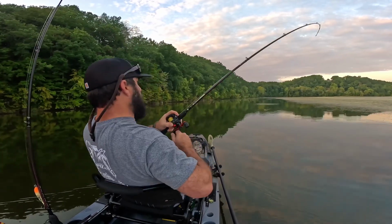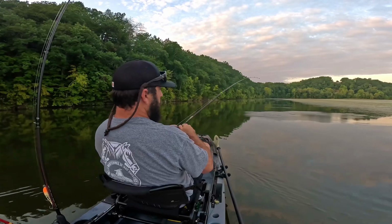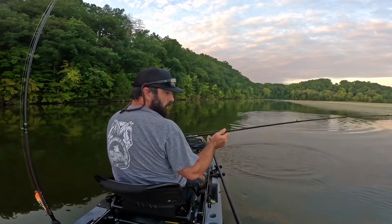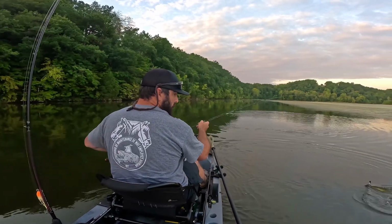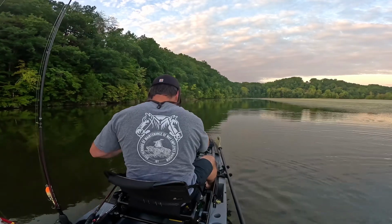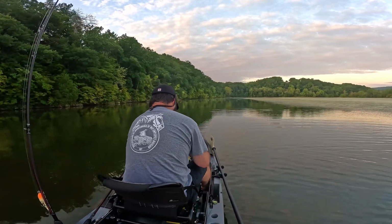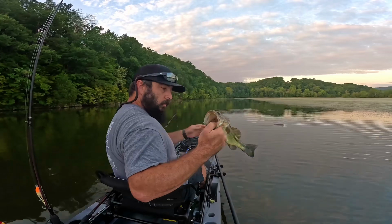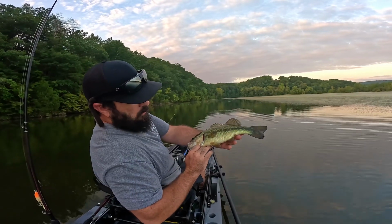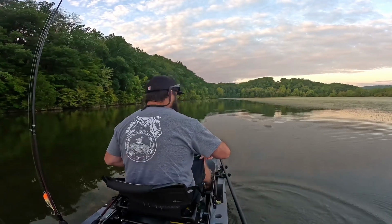There we go. Decent one. Not a bad little fish, probably a 14, 15 inch guy. They're definitely feeding here on the edge of this grass, so I'm gonna continue this and see what I can do.